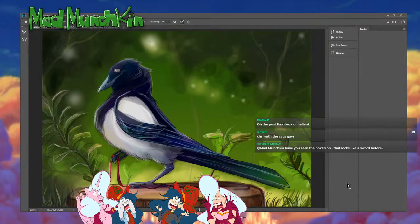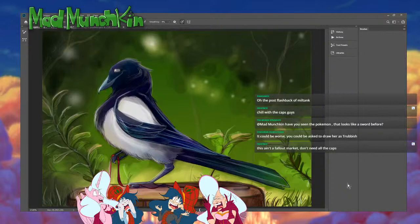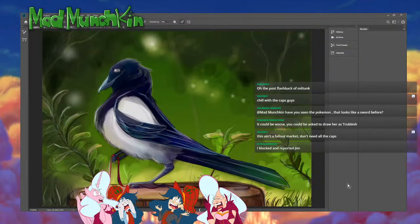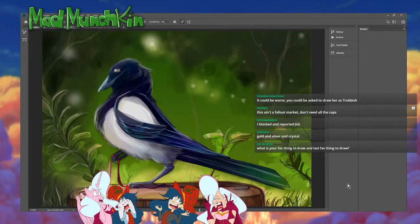Have you seen the Pokemon that looks like a sword before? Yes! I seem to remember in Pokemon Sun, there was a sword Pokemon. But it's funny though, because people are like, oh no, you can't make a Pokemon out of a sword or like a lamp. I'm like, literally in Gen 1, they had a Pokemon made out of mud. So, anything goes. Come on. Literally called Muk.